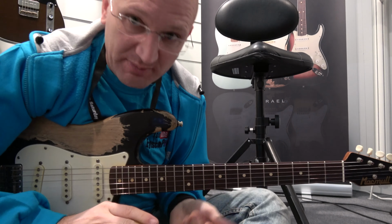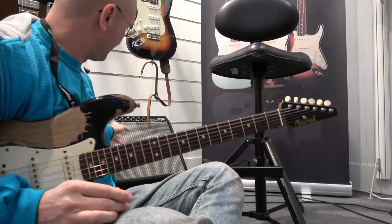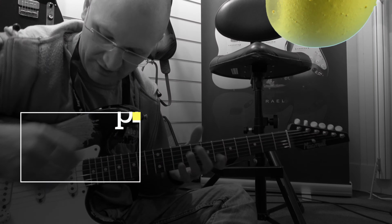So now we should actually be able to hear the amp more direct. Which is, by the way, a Fender Deluxe Hummer.